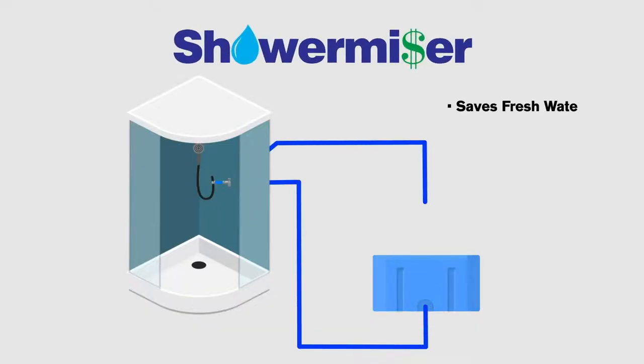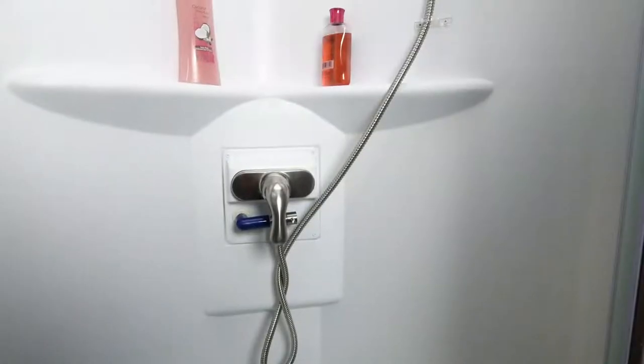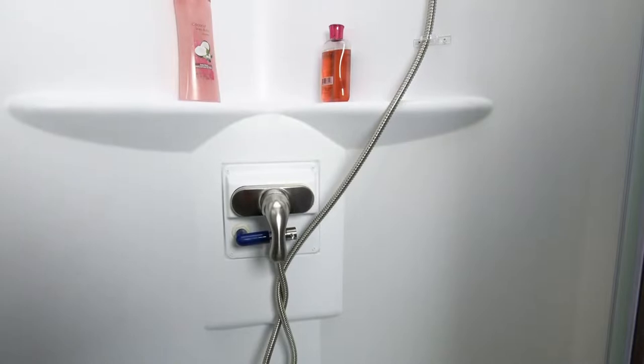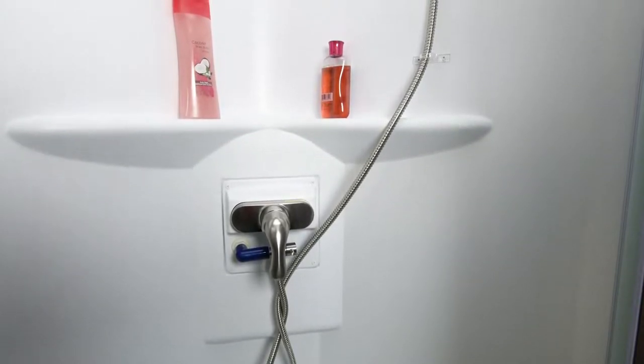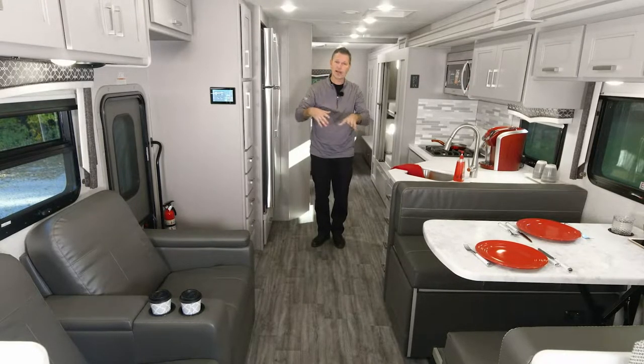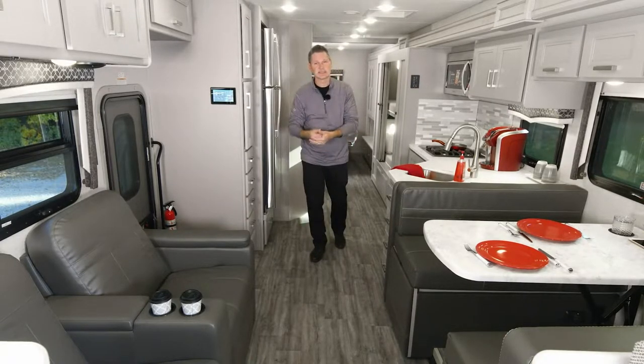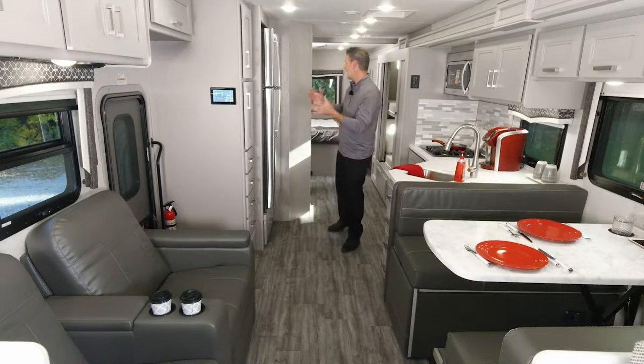So let's say you are boondocking and you don't want to fill up that gray tank with a lot of extra water, right? You're going to fill it up eventually. But what the shower miser is going to do is you turn the valve on right next to the little blue area here, and the water is going to heat up. When the water is nice and hot, that blue will turn to a grayish, whitish blue. Then you crack the valve. Now it's just hot water flowing out. So you're not standing there with a shower head, letting all that cold water fill up your gray tank until it gets hot. Nope, instant hot water. So you are going to love having that feature.